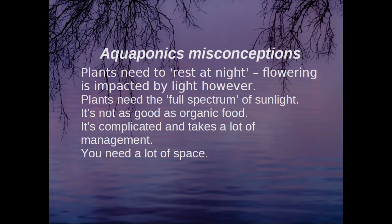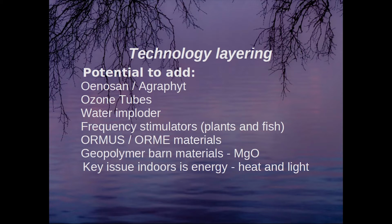And the final misconception is that you need a lot of space. The fact is, you need a lot less space than gardening out of doors. So the concept is to use technology layering. We have the potential to add technologies to these to further increase the quality and the reliability of cropping. And these include the ultra-fine rock mineral product for organic growing, Urnisan and Agrifit.